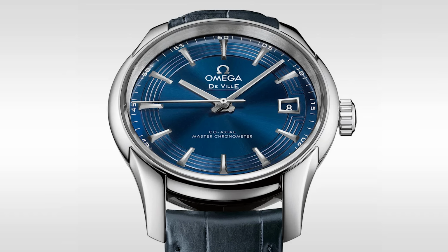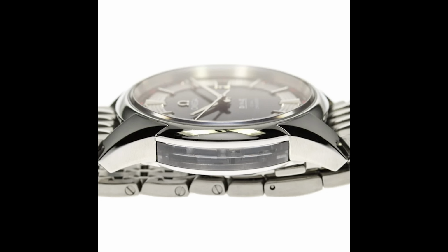This was the pinnacle at the time from Omega. This is where they introduced what they would be doing for the next number of years. It has an Art Deco design. It's in 41 millimeters. You can see the movement not only from the back, but also from the sides. Like I said, with that sapphire crystal, it really is very cool. And they are very affordable, around $3,000, depending on the condition.